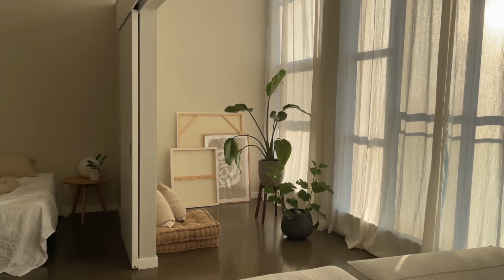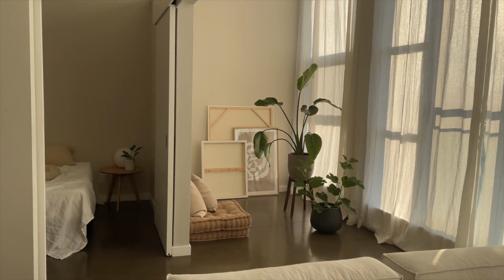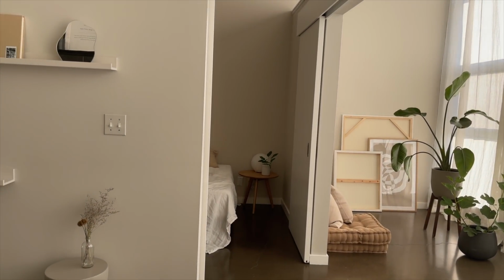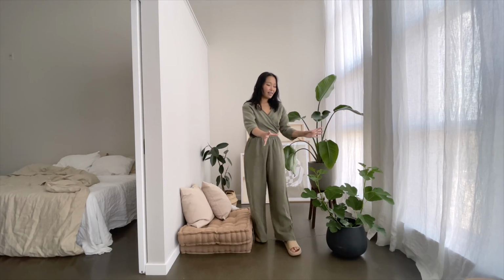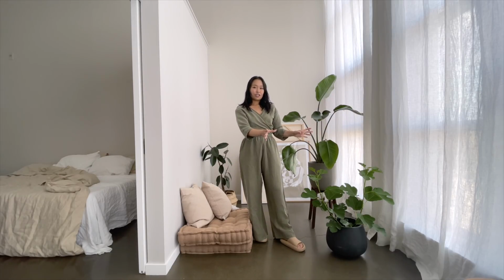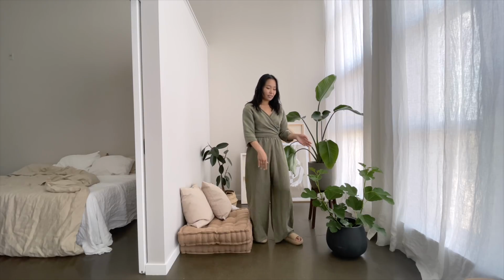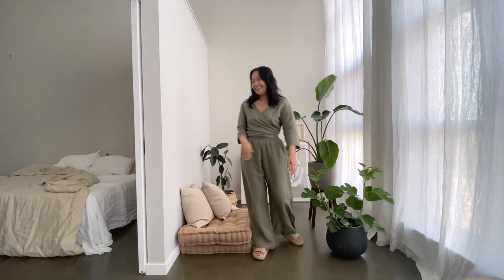But other than that, I've always struggled with using this space. So for now, I wanted to just keep it as an open space. Imagine just a nice, small, round table here with an actual chair so I could sit, you know?